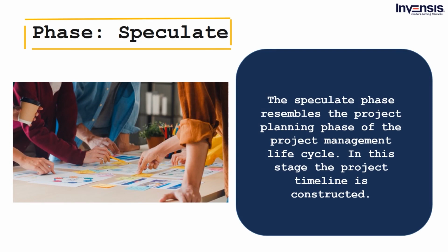Speculate. The Speculate phase resembles the project planning phase of the project management lifecycle. In this stage, the project timeline is constructed. The necessary features that would be required for the project are planned, and the whole process revolves around breaking down the project into important tasks. The whole project is broken down into crucial milestones, and the project timeline is set according to the progress. Depending on how crucial the tasks will be for the project, efficiency priorities are set so that the project does not get affected in case of shortcomings or setbacks. After this, the project moves towards the Explore phase of the Agile project management lifecycle.